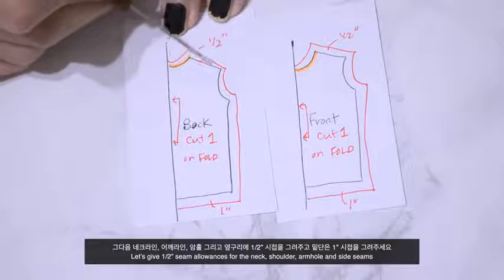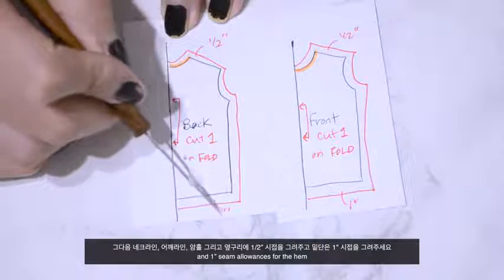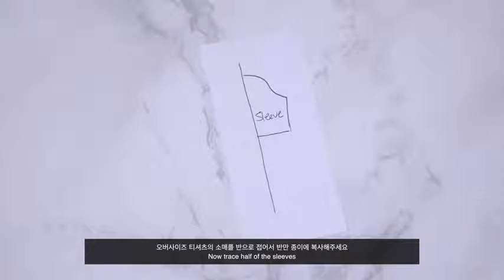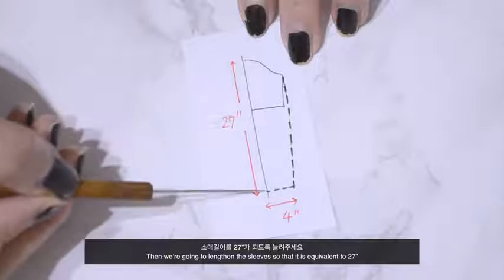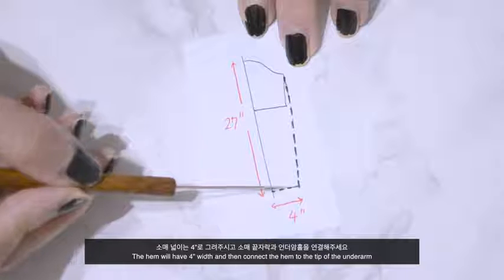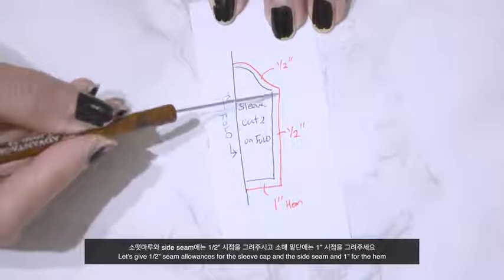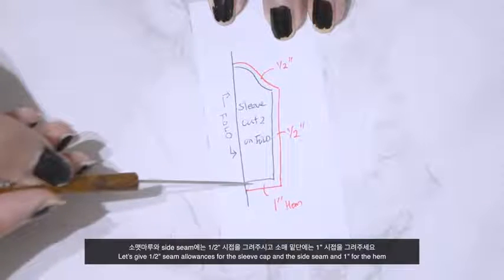Let's give half an inch seam allowance for the neck, shoulder, armhole, and side seams, and 1 inch seam allowance for the hem. Now trace half of the sleeves. Then we're going to lengthen the sleeves so that it is equivalent to 27 inch. The hem will have 4 inch width, and then connect the hem to the tip of the underarm. Let's give half inch seam allowance for the sleeve cap and the side seams, and 1 inch for the hem.